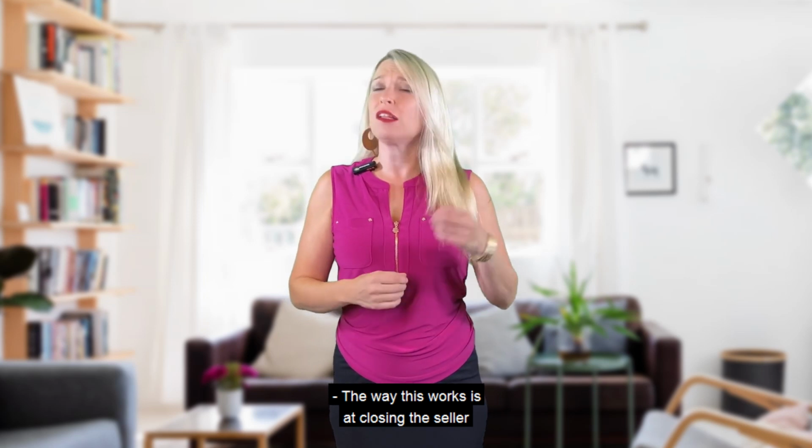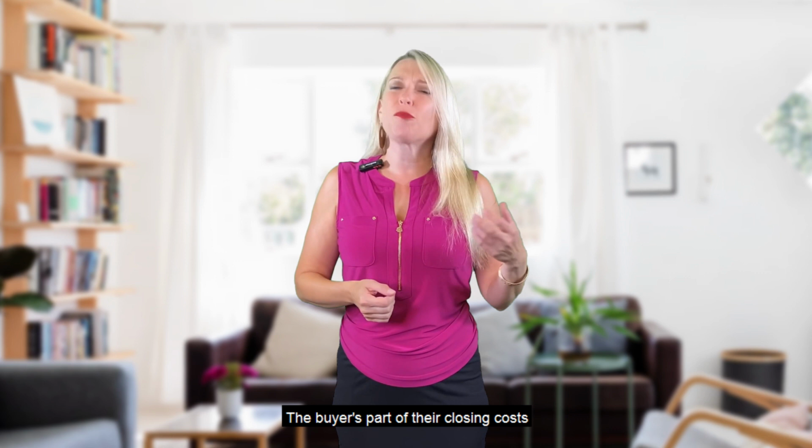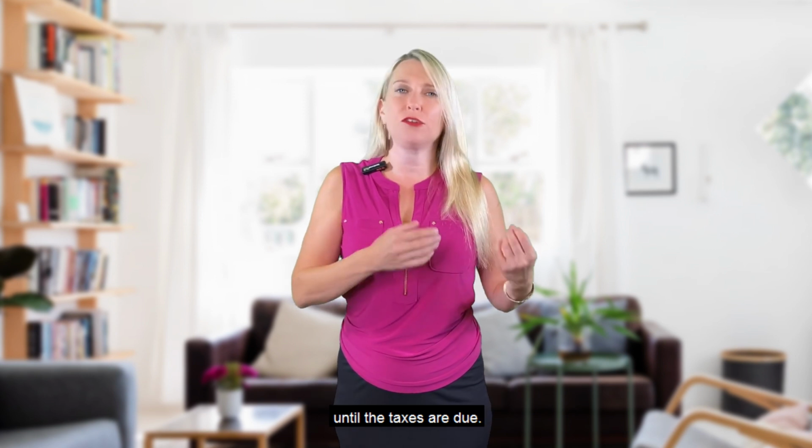The way this works is at closing, the seller is charged their prorated amount and is credited to the buyer. The buyer, as part of their closing costs, is charged an amount sufficient to cover the entire year of taxes, which the lender holds in escrow until the taxes are due.